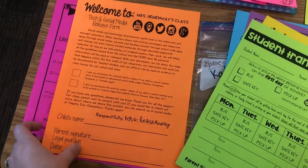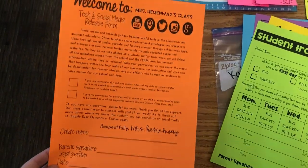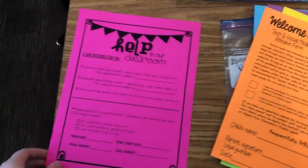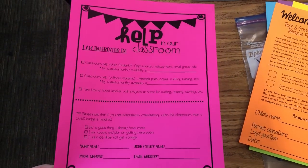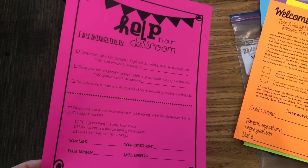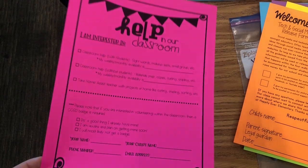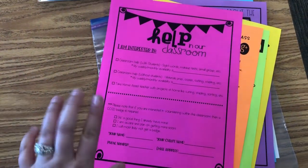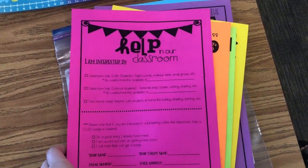For Stephanie and I's class only, we have a media release form because of our Instagram and YouTube. So we give the parents an idea of what we're doing there. And then a parent volunteer form. We have a huge community that loves to help in the classroom, so we kind of need to get an idea of what they're interested in doing. And I think Stephanie's forms look a little different on this, but the same idea.